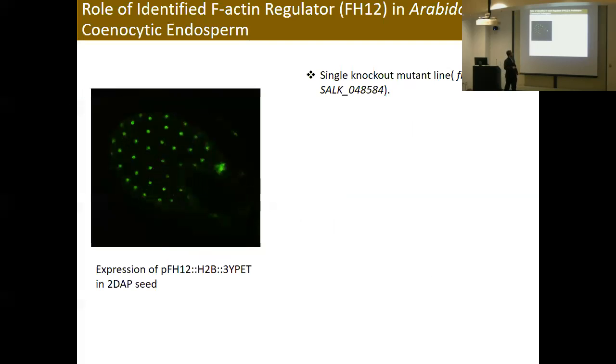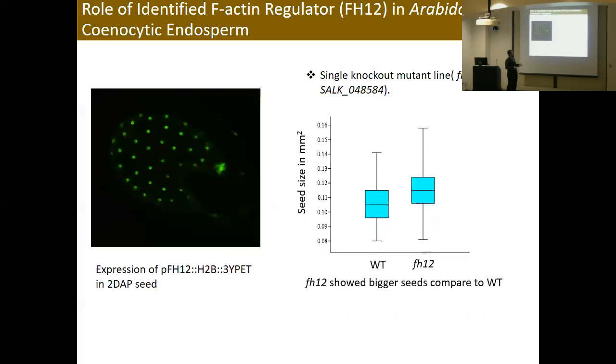I also obtained the single mutant of this formin, and after obtaining it, I was first interested in checking the seed size of this mutant. And interestingly, when I got the result, here you can see the seed size in square millimeters. These are wild type seeds, and in the formin mutant, they are even bigger compared to the wild type seeds. After getting this interesting result, I was very curious why this formin mutant gives bigger seeds.